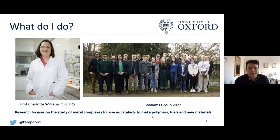Well, as I touched on, I'm in the Williams group, and we're called that because we have a principal investigator, our supervisor, Professor Charlotte Williams, who's a fantastic and very inspirational chemist. And she leads a team of chemists you can see in this picture here. It was taken a couple of weeks ago. A very multidisciplinary, very diverse team. We've got people from Spain, Mexico, Canada, Australia, Germany, Italy, China, America. It's a hugely incredible, diverse team. We've got Netherlands here, and it's a fantastic environment to be in.